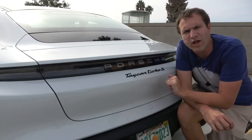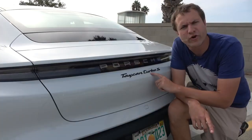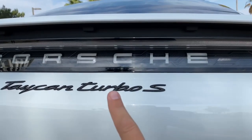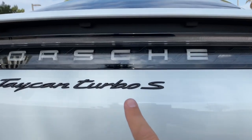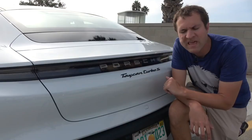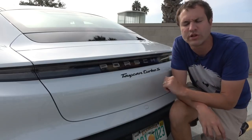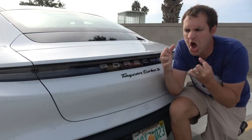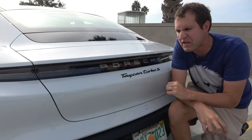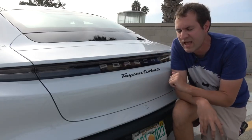But I also want to talk about the other name on the back of this car, and that would be Turbo S. When Porsche announced that they would be using Turbo and Turbo S for the highest performance versions of this car, people flipped out. The internet absolutely lost it. How can they call it the Turbo? It doesn't even have a gas engine or a turbo. It's sacrilege.